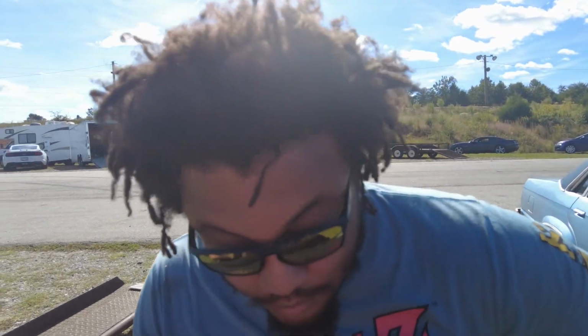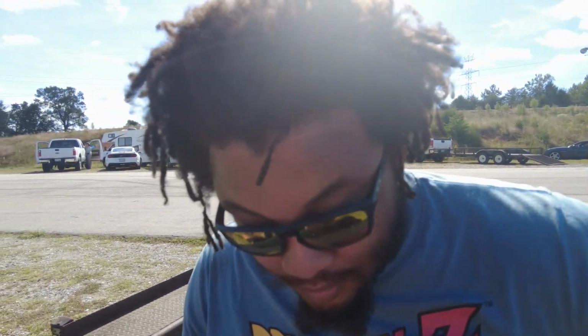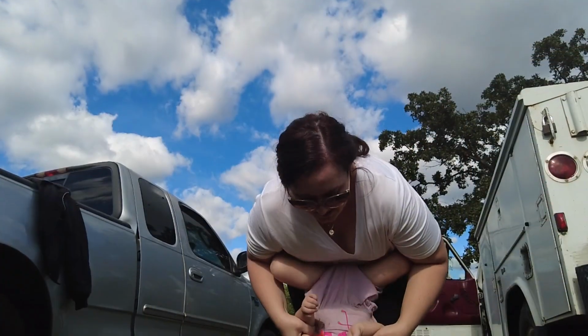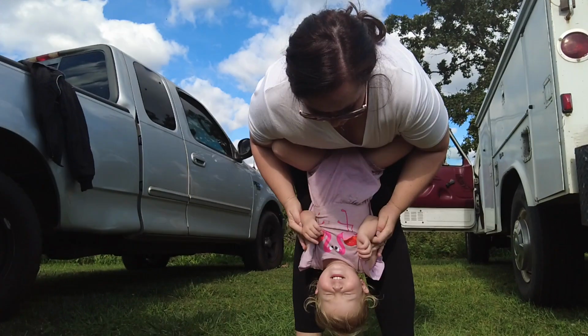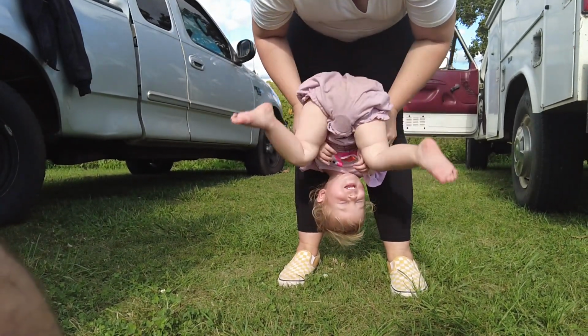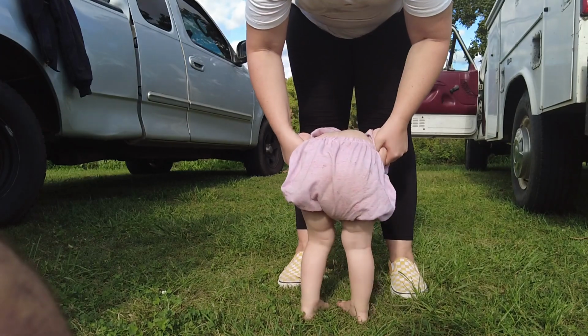I finally got TJ to crack a smile, and me, TJ, Chris, his daughter Audrey, Tiffany, and Kenneth all hung out and played while we waited on the track to fix an oil down. It took about an hour, so we had plenty of time to just hang out.